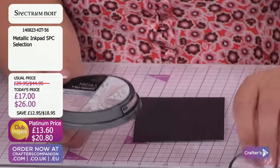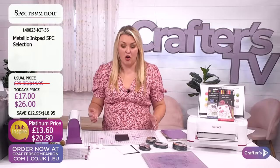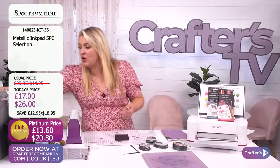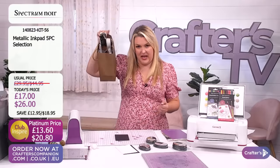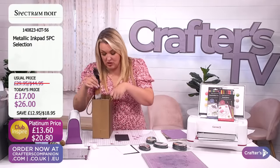So you've got different shades. Now, let me show you. I'm going to use it onto a little bit of black card to create an all-over background. You know when we got this amazing bumper kit, it had the little eggs in. Yep, I'll put the details on the bottom of the screen.